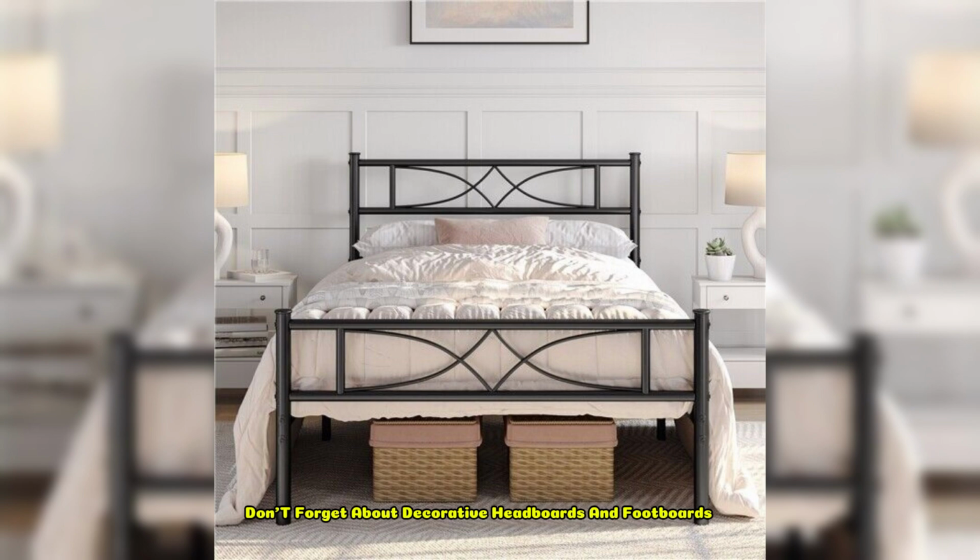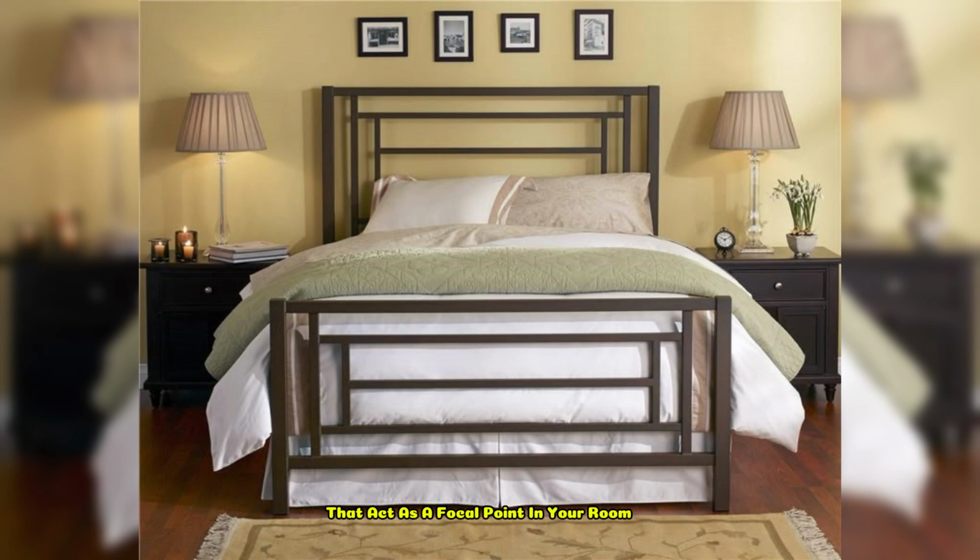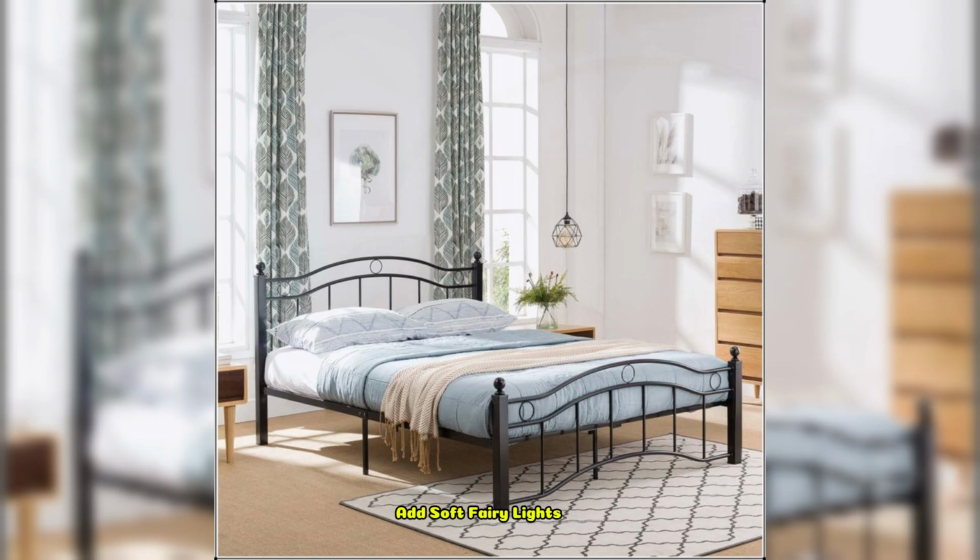Don't forget about decorative headboards and footboards. Many iron bed frames come with creative designs that act as a focal point in your room. Add soft fairy lights or drapes for an even more dreamy vibe.